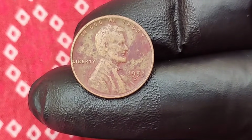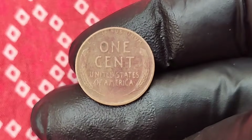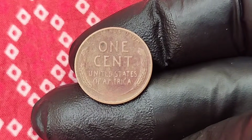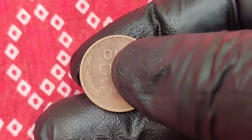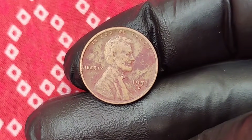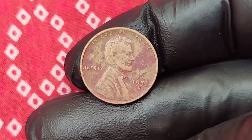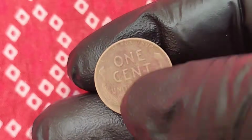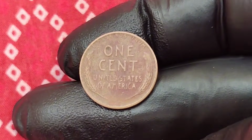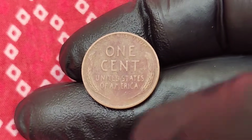Now, if you're searching for this rare beauty, here's what to watch for. Check the date carefully, 1953, and look for the bold D mint mark just below it. The coin should carry that distinctive aged tone, not bright red, not polished, but a soft, natural gray that signals authenticity. Inspect Lincoln's jacket and beard for detail. The reverse should still show traces of the wheat stalks and readable inscriptions. That combination, the D mint mark, old condition, and natural patina, is what sends collectors into a frenzy.